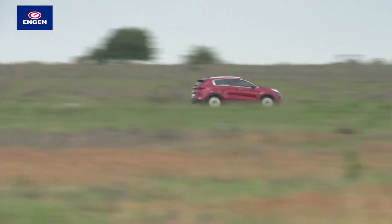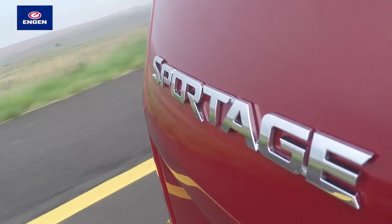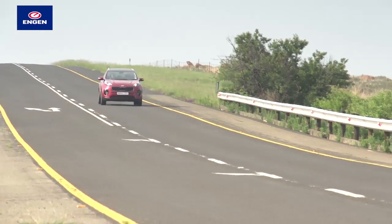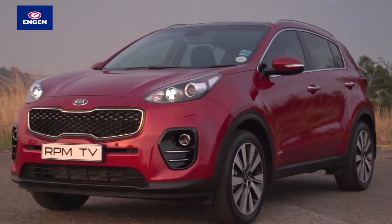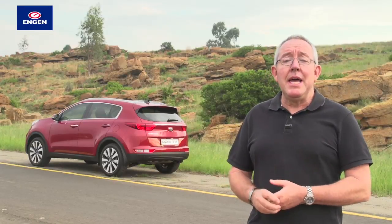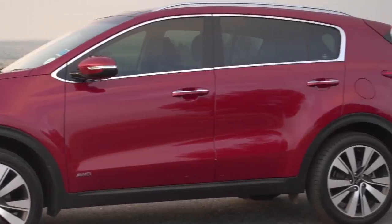Kia says the new Sportage is the safest yet, linking a total of 6 airbags and other passive measures to an advanced vehicle stability management system incorporating electronic stability control, ABS braking and the electric power steering system. This fourth generation Sportage sets new benchmarks for the Kia brand in terms of design, in terms of execution, and also in terms of space. It also has very high levels of standard equipment, which goes some way to vindicating its rather expensive asking price.